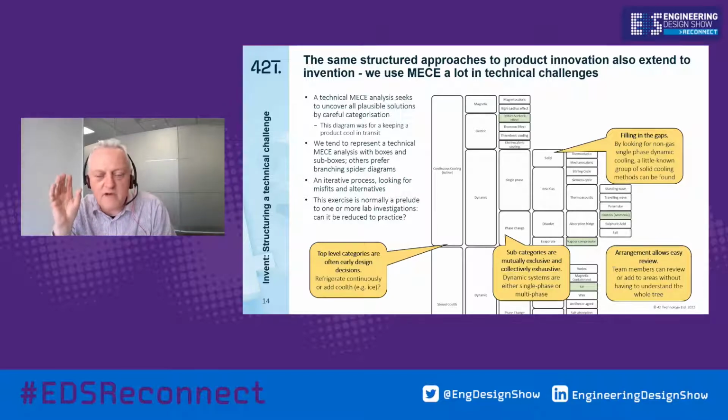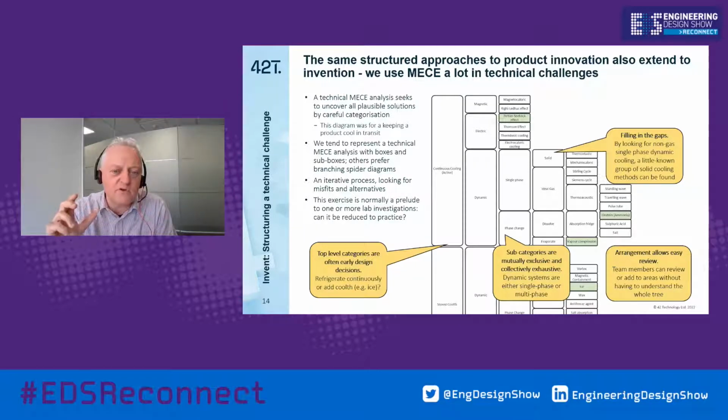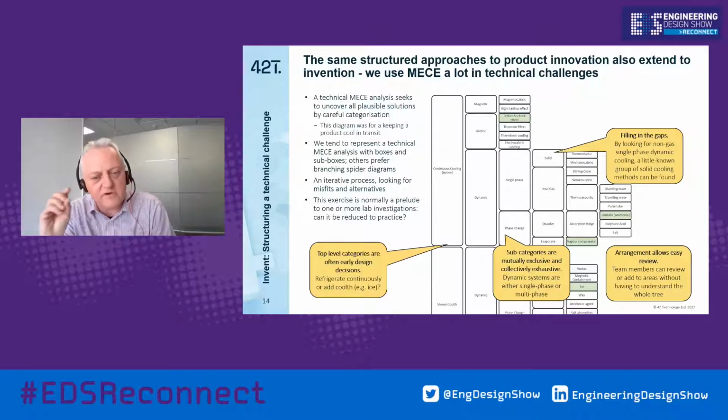Here we have a technical challenge that we were set, which was around keeping a product cool in transit. And we had two top-level categories of approach to how that might be doable. And then each of those has been broken down and broken down further and broken down further.